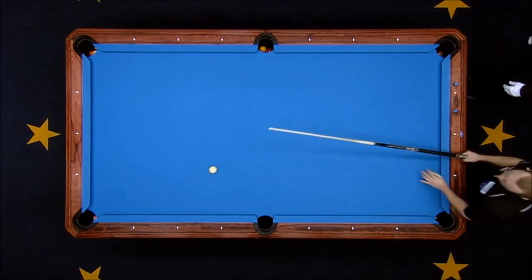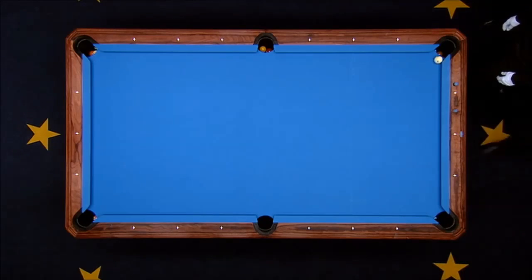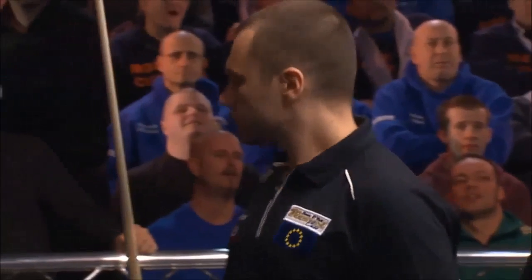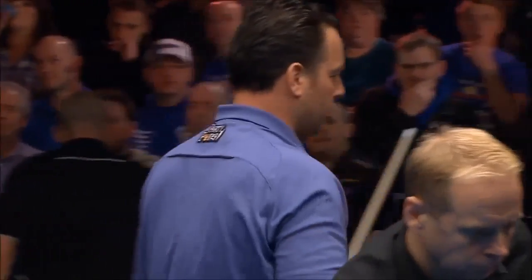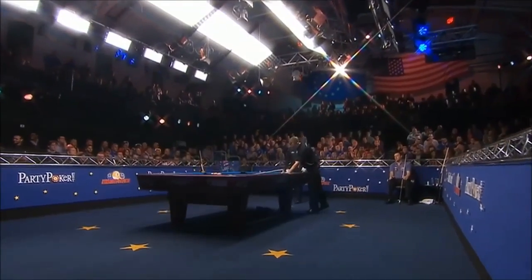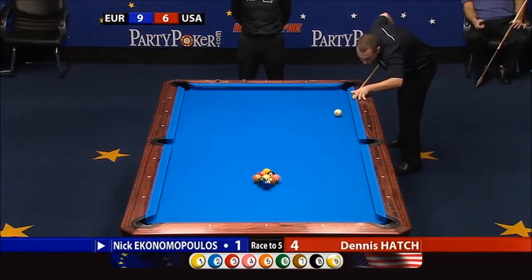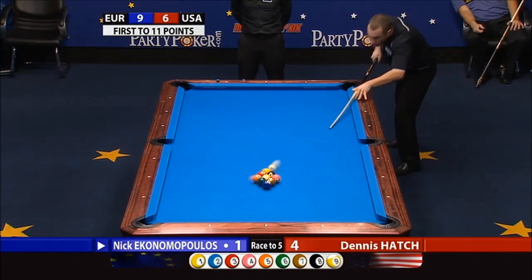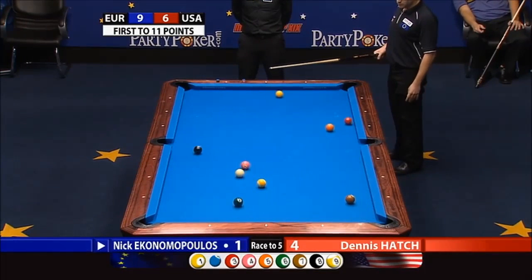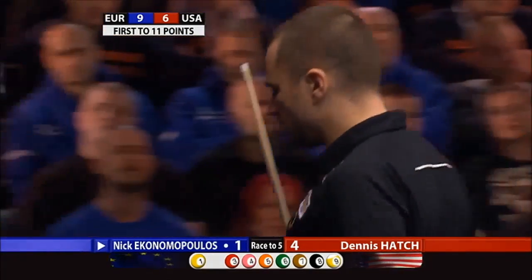Sometimes the pool gods will leave you twisting in the wind to suffer, and this is an example of that. A winning shot crippled by a scratch, which turns the match over to Dennis Hatch, and I don't mean to be this alliterative, but there's another rack to come, and Ekonomopoulos has the break. I saw it, Jerry, and I didn't believe it. The one ball has escaped the side pocket. But we do have a ball down.